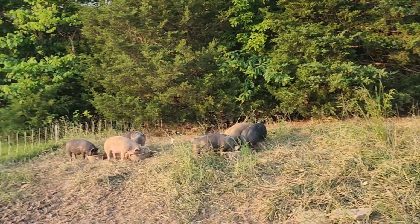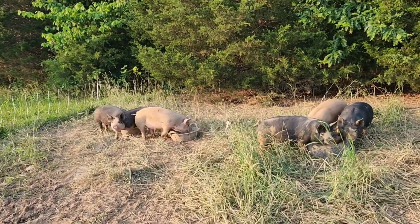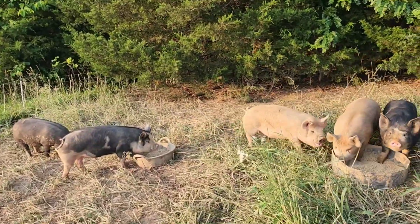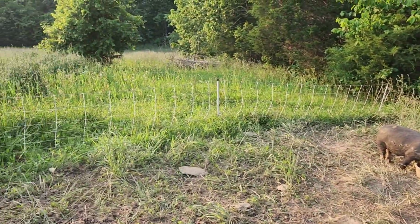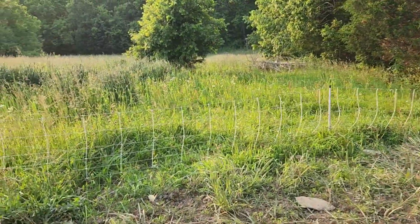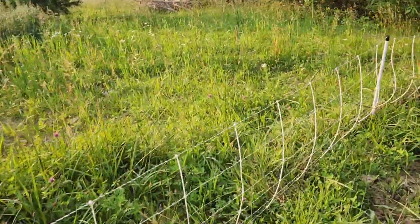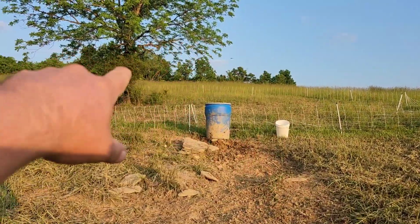So, as you can see, we've got the Idaho Pasture Pigs out here. We're giving them feed twice a day. They're eating non-GMO feed. We've got the Premier 1 pig netting. In total, these are 100 footers. We've got 5 of these, and you can see up there that walnut tree.